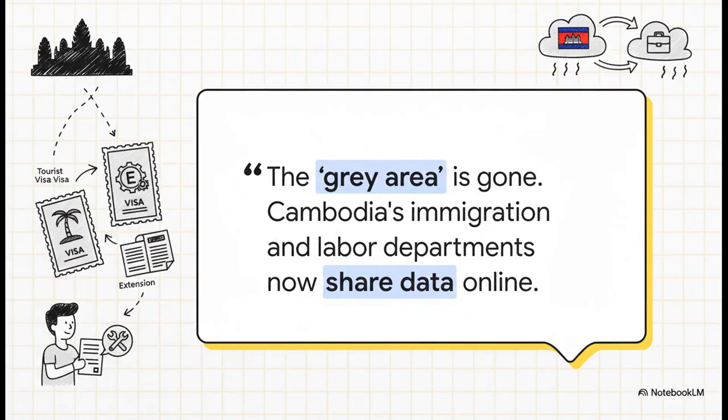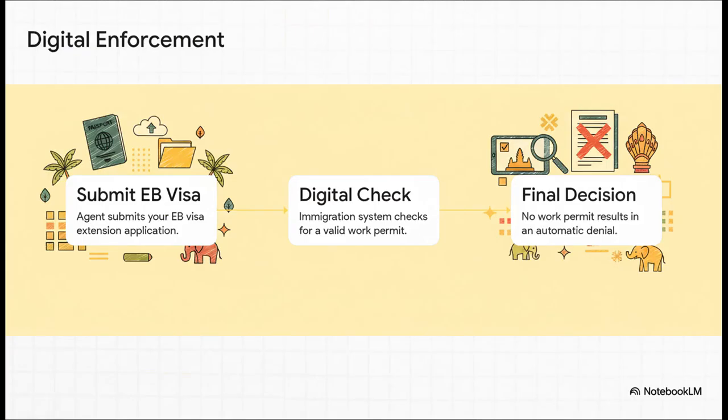Yeah, this quote really sums it up perfectly. That gray area that people used to operate in for years, it's just gone. And why? Because Cambodia's immigration and labor departments are now sharing all their data online. There are no more loopholes to slip through. And this little diagram shows you exactly how it works now. It's really simple. Your agent submits your application for an EB visa extension. The immigration system then does an automatic digital check for a valid work permit. If it doesn't find one, boom, your extension gets denied. It's a closed loop. No permit, no visa.